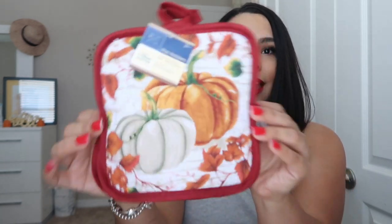And then I also found some coasters that have the Thanksgiving fall decor on it. So I absolutely love these. And then I also picked up this crafter square so my daughter can paint and create art because she loves art. So I went ahead and picked this up for her so she can draw and paint or do whatever she wants.